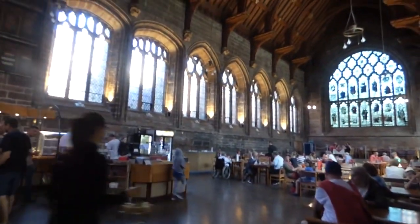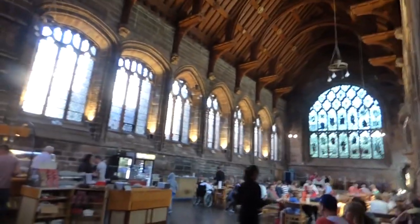This, no doubt, was one time another part of the church, which is now a canteen, as you can see. Might come in there for a coffee in a moment.